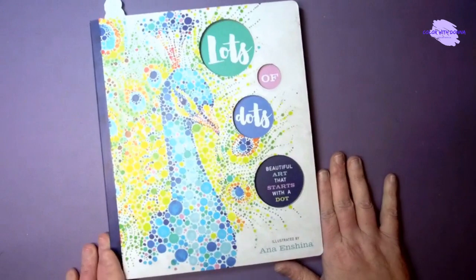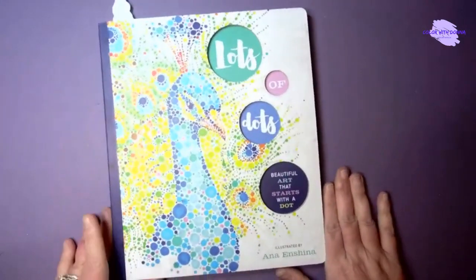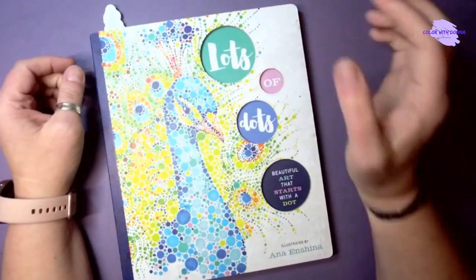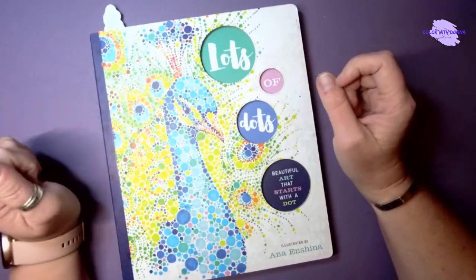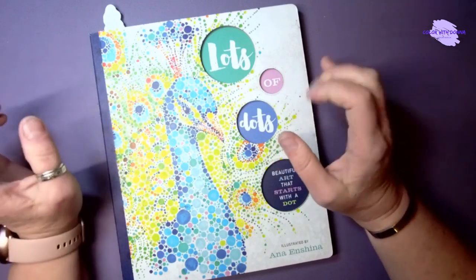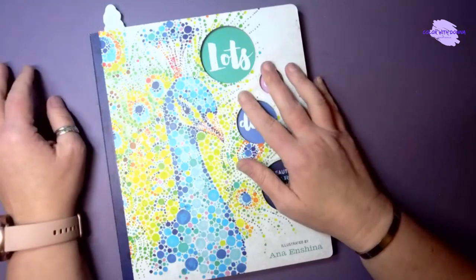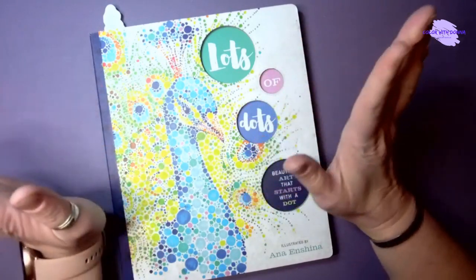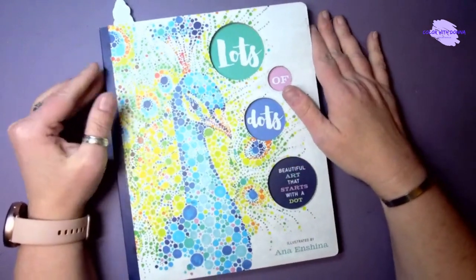So, today I just wanted to color in my Lots of Dots coloring book. Let me tell you guys, I got some wonderful books during the Christmas season, and it drove me crazy not to be able to color in them until we finished the color alongs for 2020 in December. We are done with that. We do have a mystical 2021 that we'll be working on throughout the year.